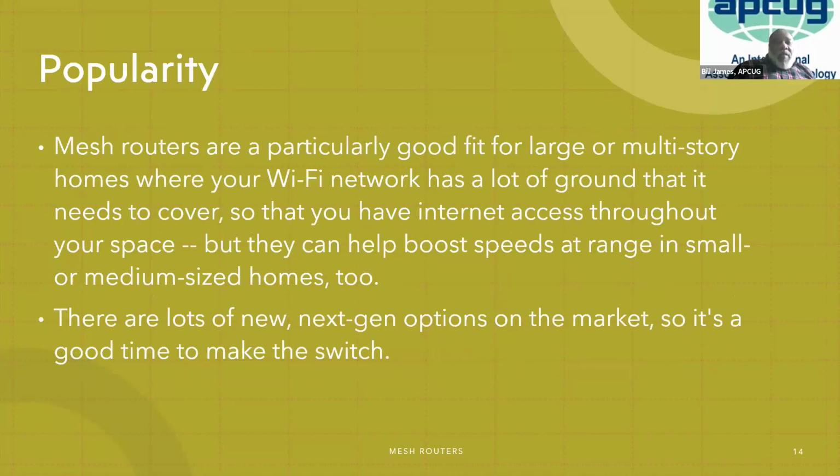Mesh routers are particularly a good fit for a large or multi-story home where your Wi-Fi network has lots of ground that it needs to cover so that you have internet access throughout your space. But they can help boost speeds at range in small or medium-sized homes too. There are a lot of new and next-gen options on the market, so it's a good time to make the switch.